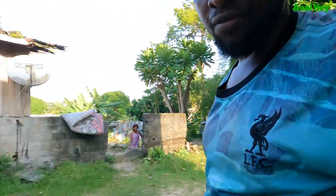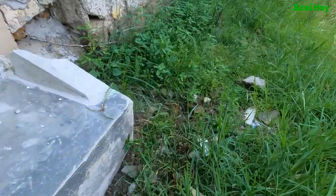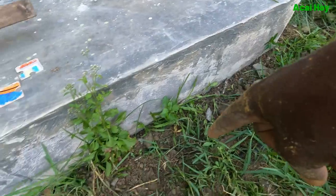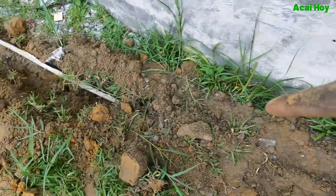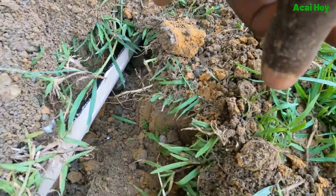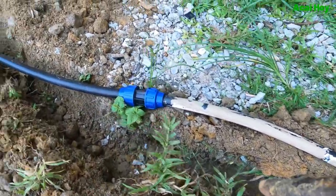Okay guys, so this is the level that I am. I dug from this place, somewhere around here. Coming out this way, this pipe is not ours. It goes right through all this way. Look at how I start burying it. I'll bury this one, so it's going through this way, and it's going to pass through this hole.